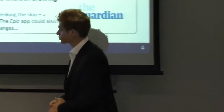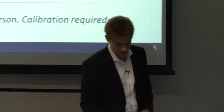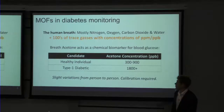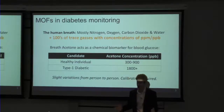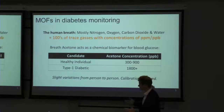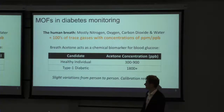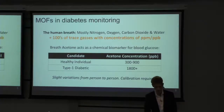So what we in our research group propose to do is measure glucose levels by monitoring the breath. So as you know, the breath contains many gases, mostly nitrogen, oxygen, carbon dioxide, and some water. However, it contains hundreds of endogenous components. Now, these are either contaminants left over from the atmosphere, or they're byproducts of chemical reactions in the body. In our case, one such chemical, acetone, acts as a chemical biomarker for blood glucose levels.